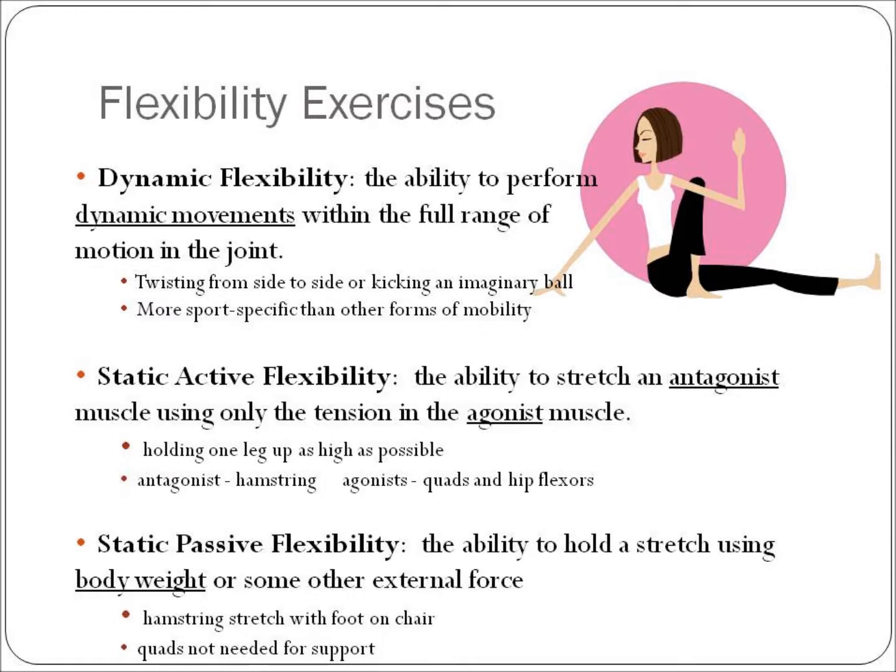Flexibility exercises. Different types. Dynamic flexibility is the ability to perform dynamic movements within the full range of motion in the joint. So dynamic just means moving. Twisting from side to side or kicking an imaginary ball is an example. Also, those are more sport specific than other forms of mobility. Static active flexibility, the ability to stretch an antagonist muscle by using only the tension in the agonist muscle. Example there, holding one leg up as high as possible. Antagonist is the hamstring, agonists are your quads and hip flexors. Next one is static passive flexibility, the ability to hold a stretch using body weight or some other external force. Hamstring stretch with foot on the chair, where quads are not needed for support.